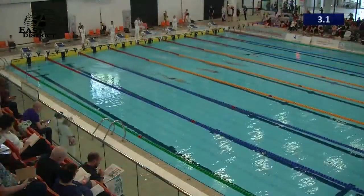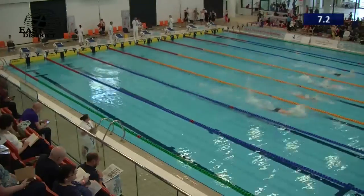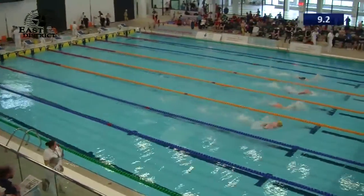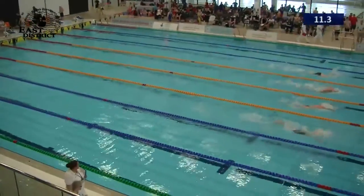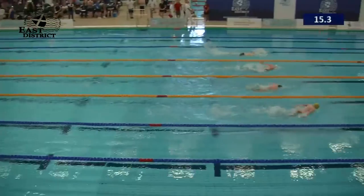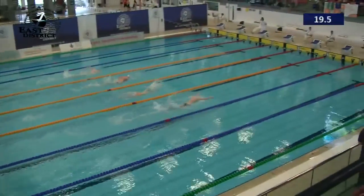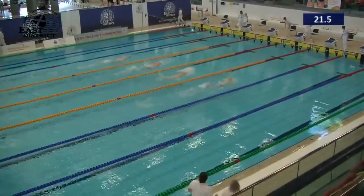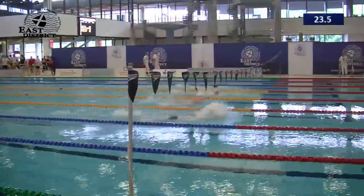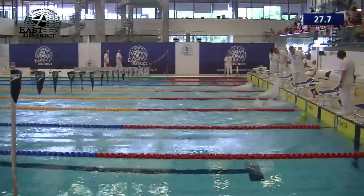Moving on to event 504, that's the men's 100 metres butterfly. This is going to go in 4 heats again, and we have 4 swimmers in the first heat. In lane 3 for Cumbernauld, that's Mark Hill. In 4 for University of Stirling, Callum Archibald. In 5 for Ulverston, Tom Robinson. And 6 for East Lothian, that's Finlay Hart.